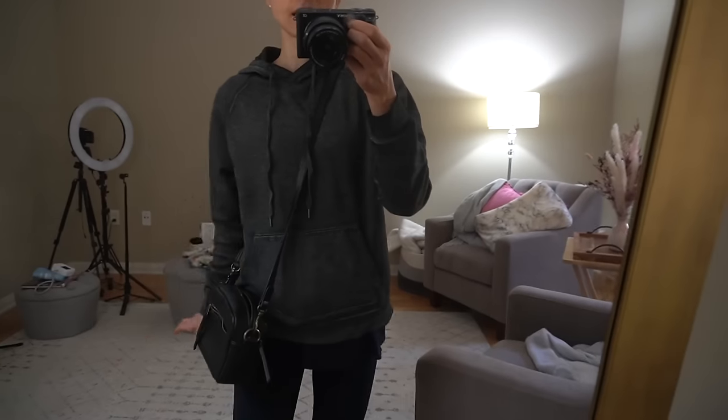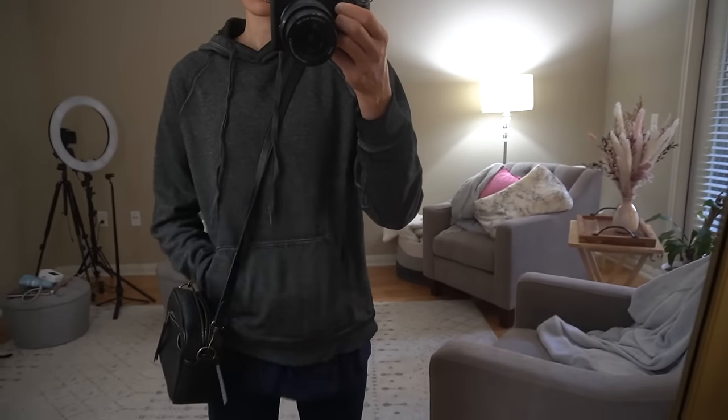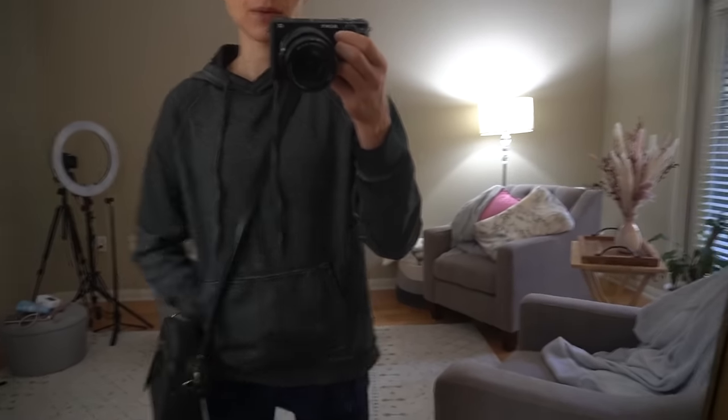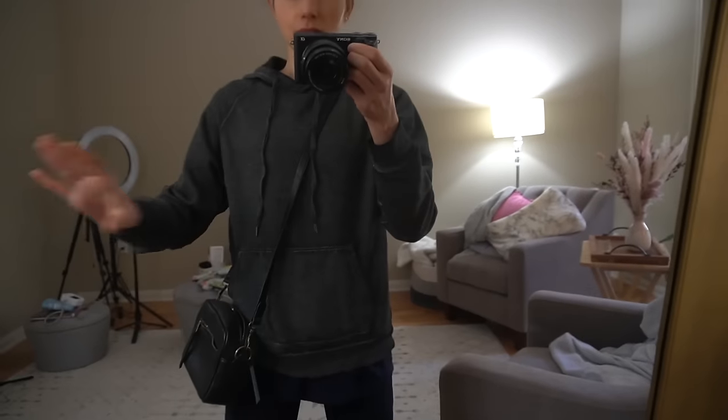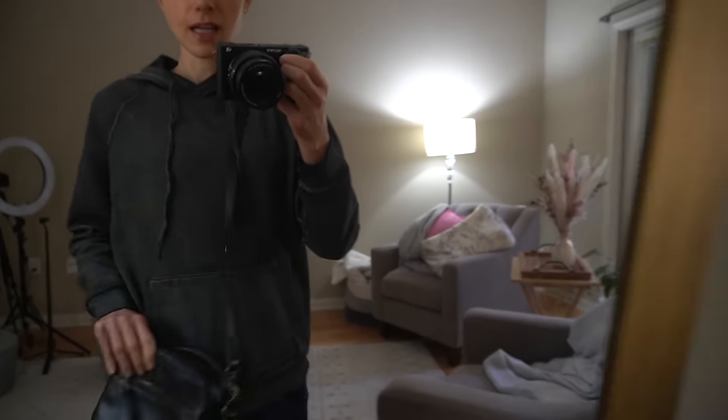I've just got this light pullover from Walmart with the pouch. This is great for going through security when you need to rummage around and you have to stuff things in your pocket. You get what I'm saying.